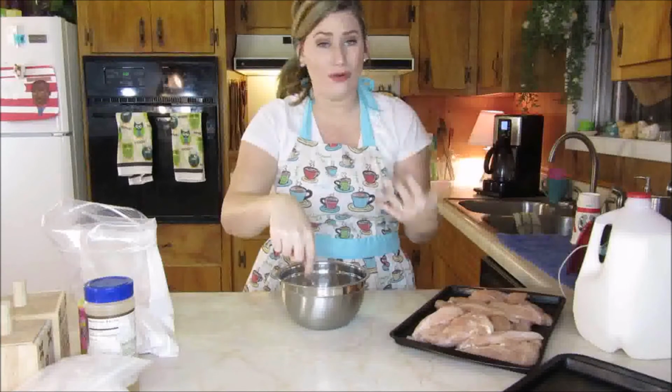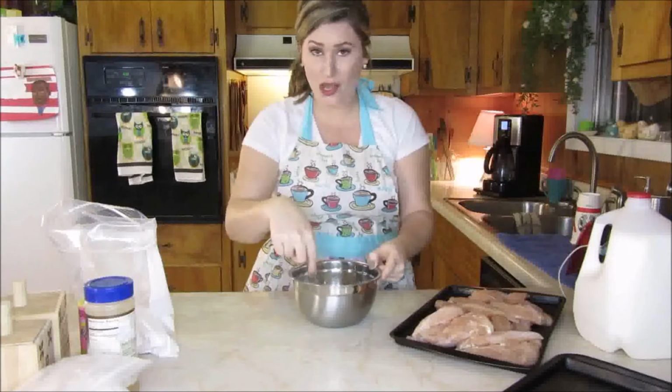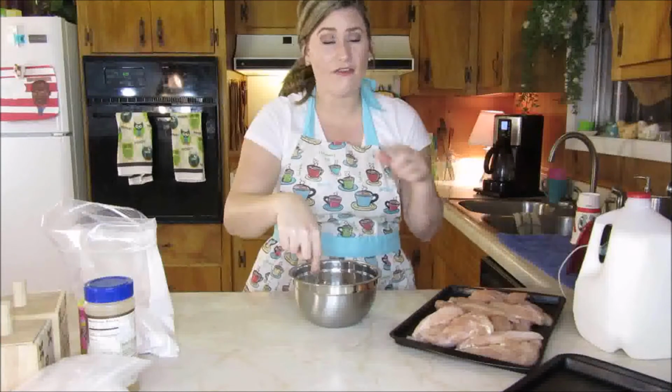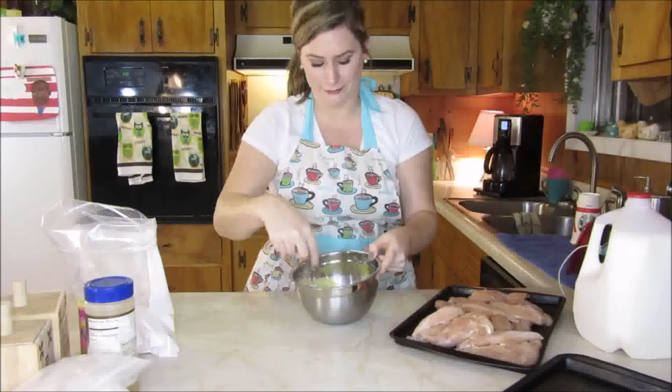I personally do not like buttermilk. I can't deal with it, y'all. I just can't. My father-in-law loves buttermilk. He'll eat it from sun up to sundown, by itself, with cheese, with crackers, with ice cream, anything. I've seen him eat it with anything. Drink it with anything.